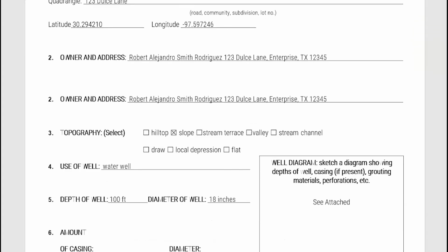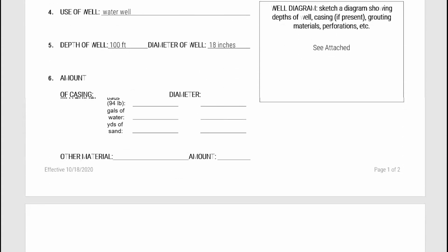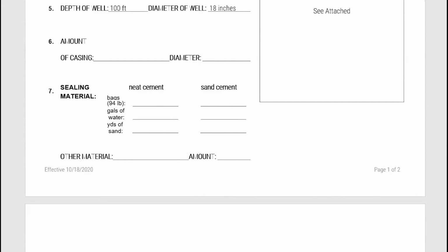Next, the demolition contractor will ensure that all of the information and sketches in numbers 1 through 5 have been filled out correctly by the applicant. If there is any incorrect information, the contractor should correct the information. See the first section of this video for information on how to complete numbers 1 through 5. After properly sealing and abandoning the well, the demolition contractor will complete number 6, listing the amount and diameter of the casing left after abandonment.